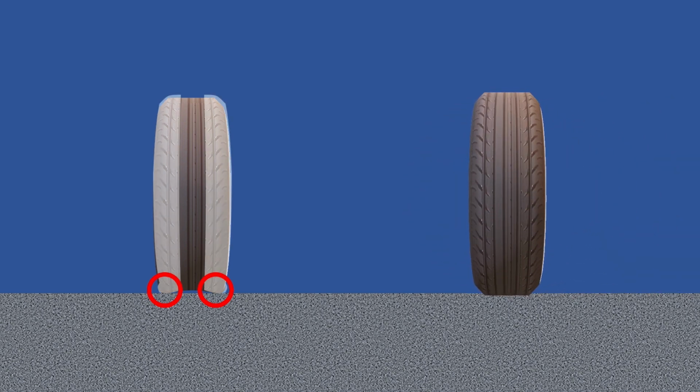Overinflated tires have less contact on the road, so you compromise your handling and comfort level, and it will increase the wear in the middle of the tire.